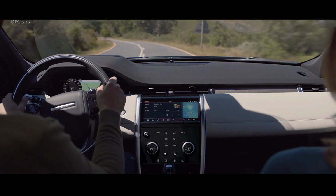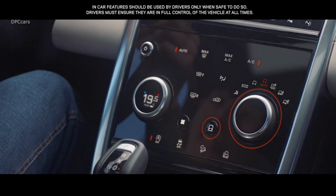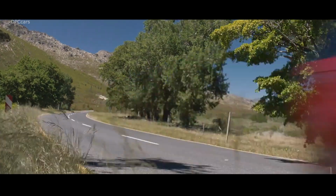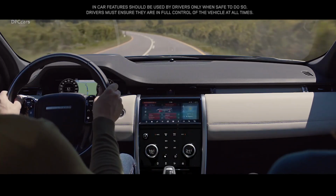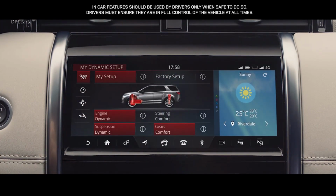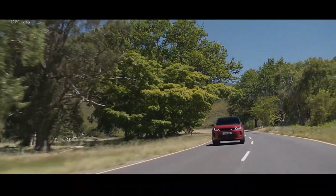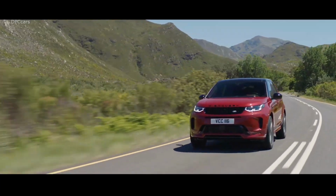The Discovery Sport has up to 6 pre-configured driving modes to suit the terrain and your driving preferences. Dynamic mode delivers a more responsive, sportier drive. And with Configurable Dynamics, you have the ability to customize the driving character, such as throttle mapping, gear shift points, suspension, and steering. The Sport Shift Selector allows you to connect directly with the exhilarating driving experience, enhancing the sport feel even further.